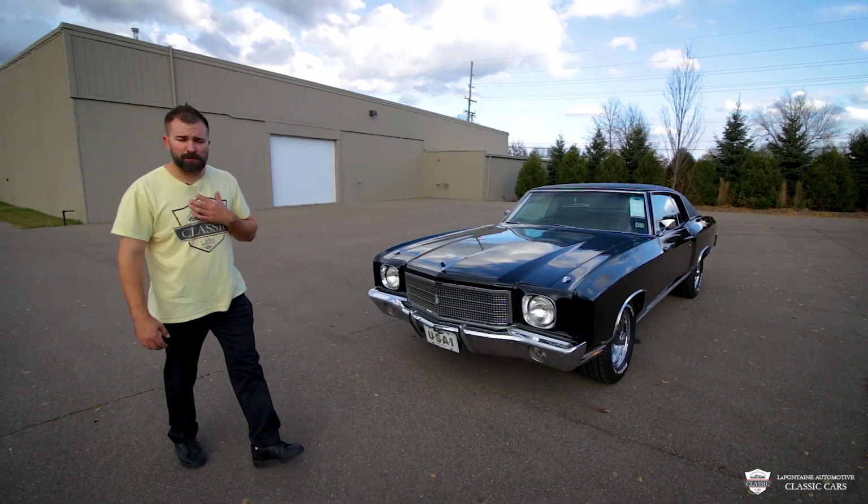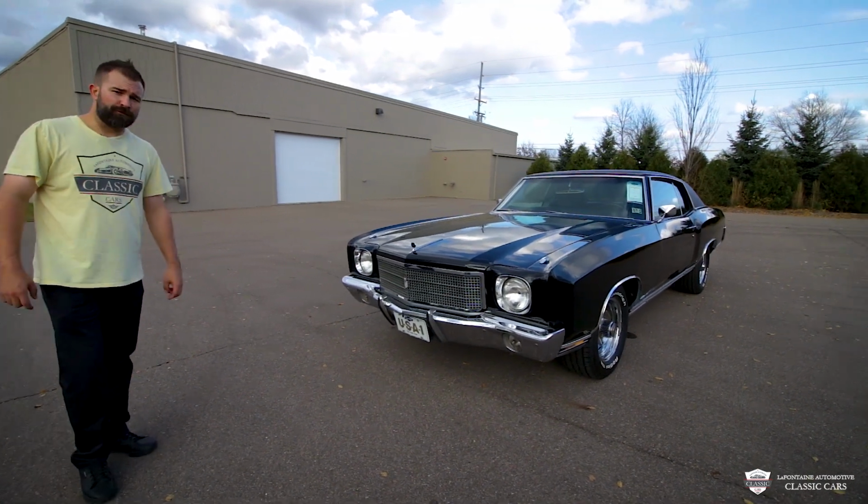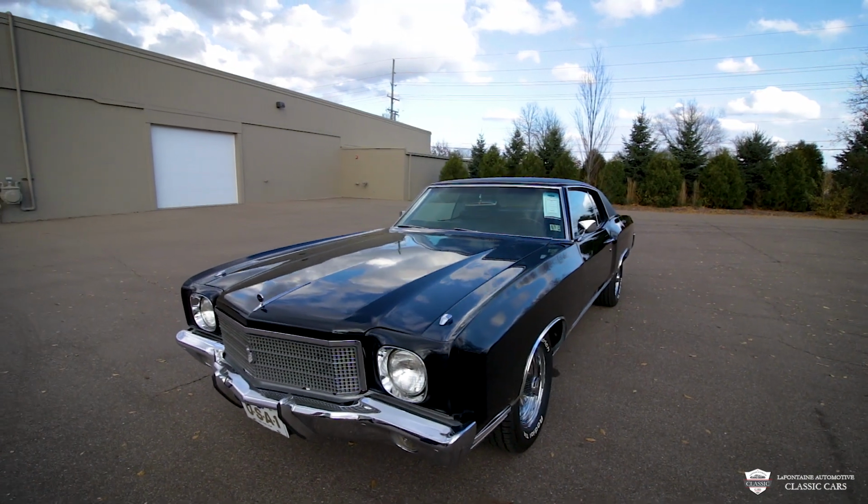Hey everybody, I'm Alex with Lafontaine Classic Cars, and here we've got a 1970 Monte Carlo. This vehicle features a 402 cubic inch V8 with only 50,000 miles.